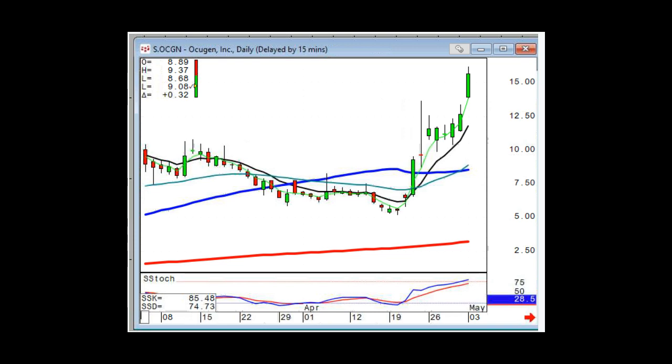Does there exist a big scoop pattern? In that case, it kind of looks like a fry pan bottom, except the flat handle goes into a fry pan. You can sometimes have that where it's a flat handle and then it's kind of a mild scoop pattern.